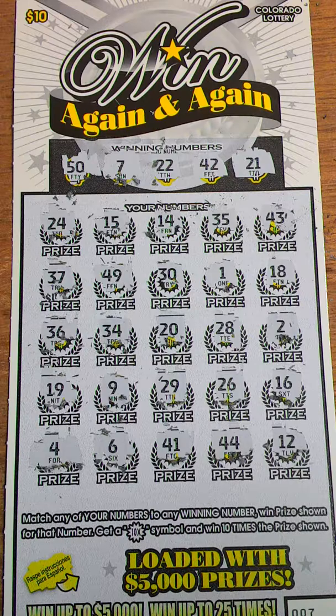All right. Of course, I'll check the ticket and scan it. Entered into the second chance winning. Keep my fingers crossed on that one.